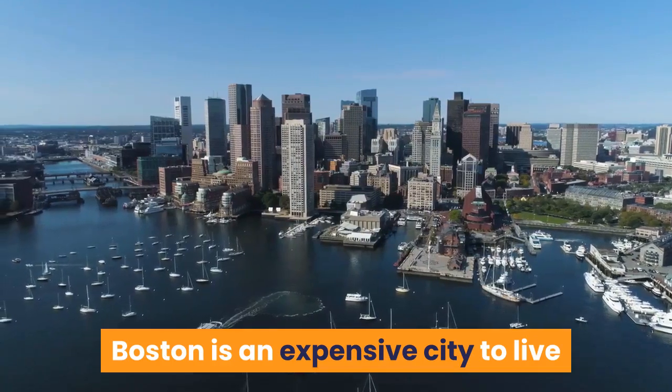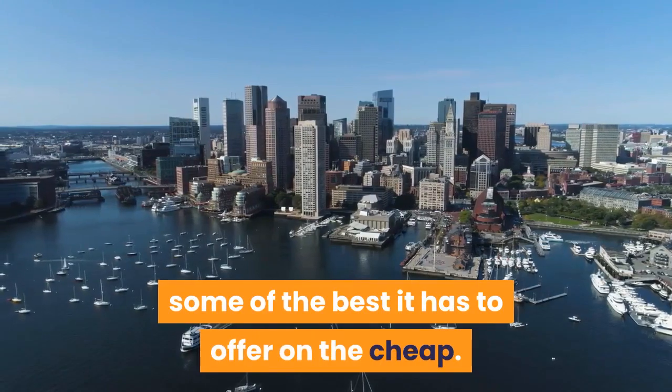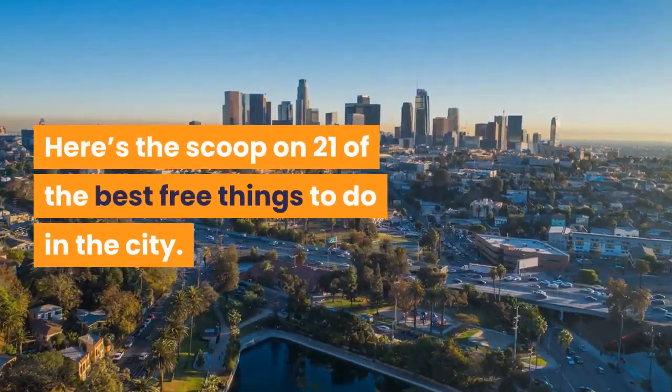Boston is an expensive city to live in, but that doesn't mean you can't experience some of the best it has to offer on the cheap. Here's the scoop on 21 of the best free things to do in the city.